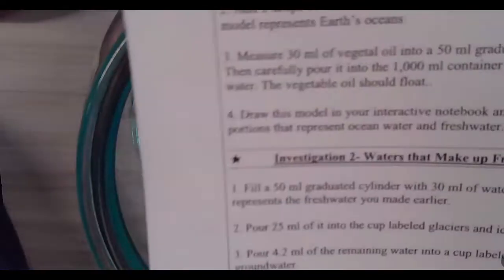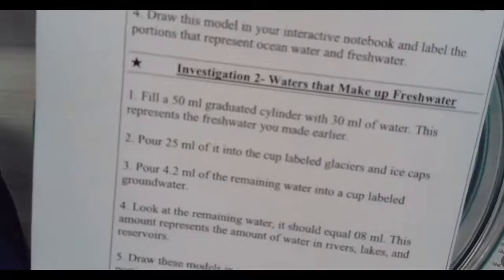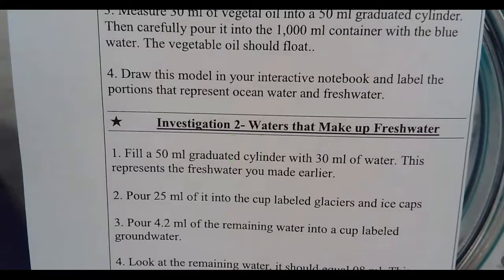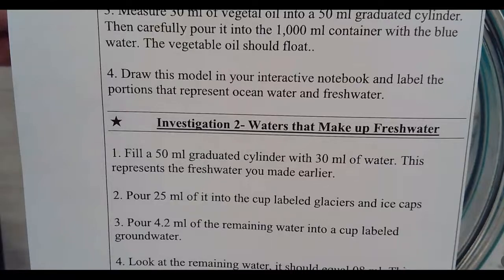All right. So then let's look at our directions again. We'll be drawing this model in our interactive notebook. In a minute, we'll draw this model on a piece of paper. Draw this model on your paper, and then you're going to label portions that represent the ocean water and the fresh water. So maybe the bottom represents the ocean and the oil is the fresh water? Maybe. And then it says we've got to fill a 50 milliliter graduated cylinder with 30 milliliters of water. It represents the fresh water you made earlier. Okay, so yeah, the oil is our fresh water.